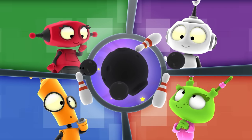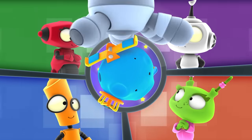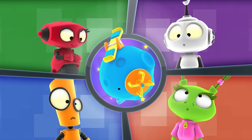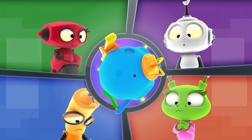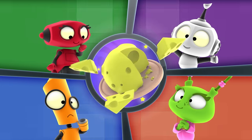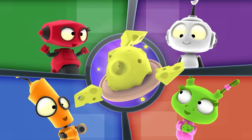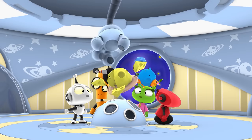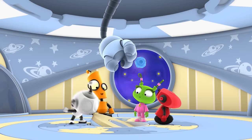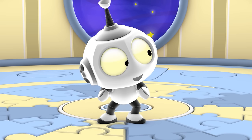Oh, the bowling ball planet. Bowling is fun, but maybe later. No, we won't find anything to eat on the playground planet. Now that looks like a place where we can find something for Squeak to eat. Even robot mice love cheese. Yes, the cheese planet. Good choice. Get ready for countdown. Hurry, everyone. Get to your stations and buckle your seatbelts.